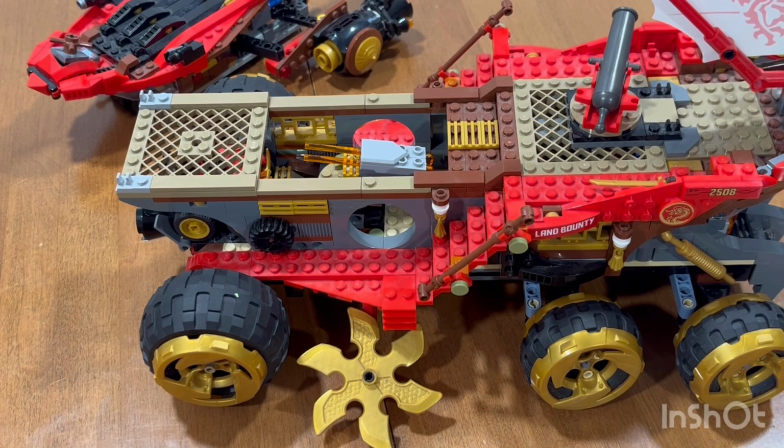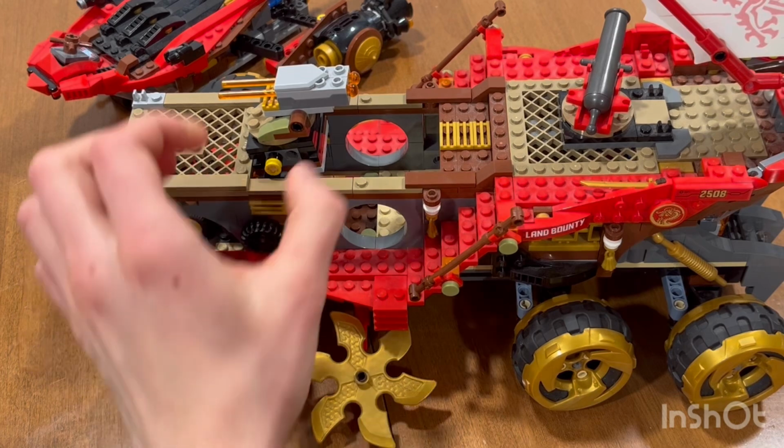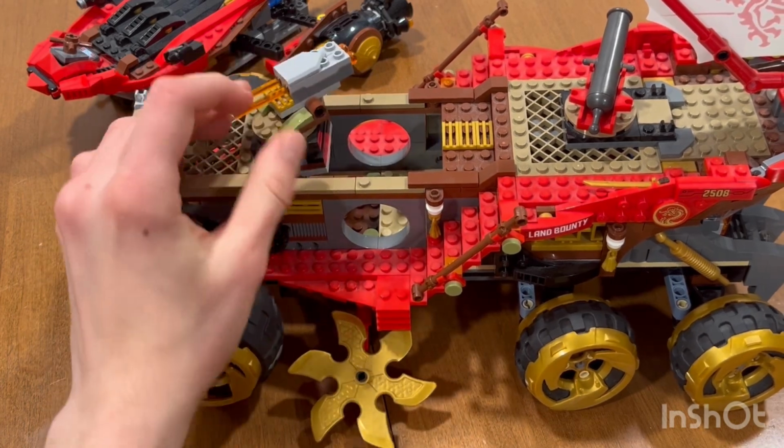The last main feature is this cannon, which can be raised via this gear, and it too can swivel and fire spring-loaded missiles.